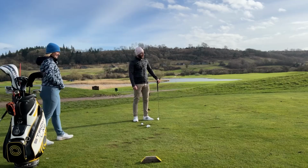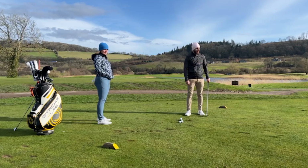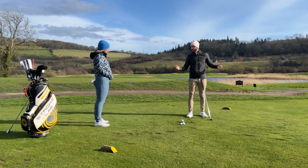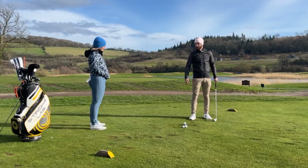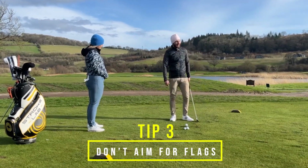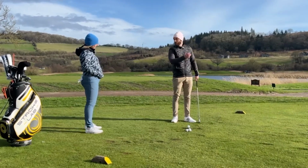But what you've got to imagine is you're going to hit 100 balls here from 145, and they're going to end up in 100 different locations, either on the green or missing the green. So we're not just shooting lasers at the flags. We can't aim at flags, I think is probably the long and the short of it, unless it's middle pin, middle left and right, middle long and short.